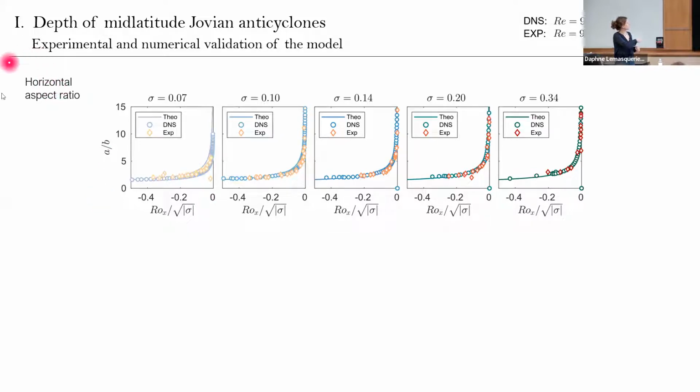So here I represent the horizontal aspect ratio, A over B, for 5 different experiments with increasing shear rate, sigma. And I represent this aspect ratio as a function of the strength of the vortex, which you can think of as time because the strength of the vortex is decreasing. The line represents the theoretical prediction. The dots are the direct numerical simulations, and the diamonds are the experimental measurements. So you see a fairly good agreement between the prediction and the measurements.